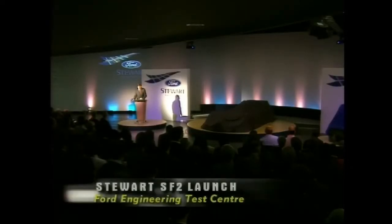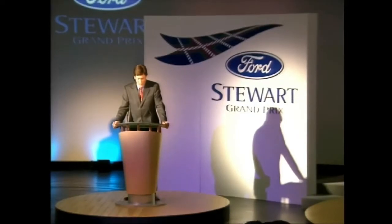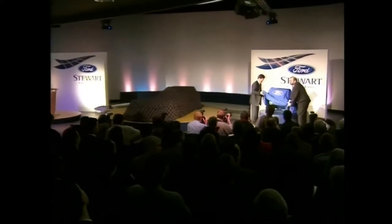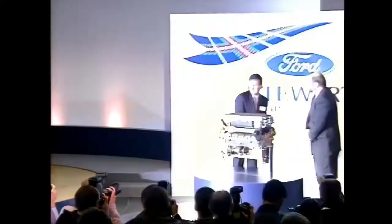The next of the season's new look cars to appear in public was the Stewart Ford, which will be driven by Jan Magnussen and Rubens Barrichello. The changes due for the start of this year were no surprise, and early last year, not long after initial design work had started on the new chassis for 98, Ford and Cosworth decided this would be the ideal moment to make fundamental changes to the ZTEC V10 engine.